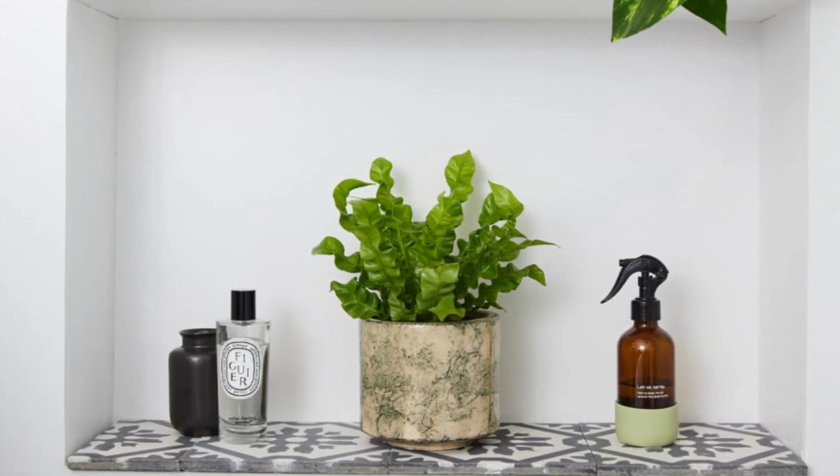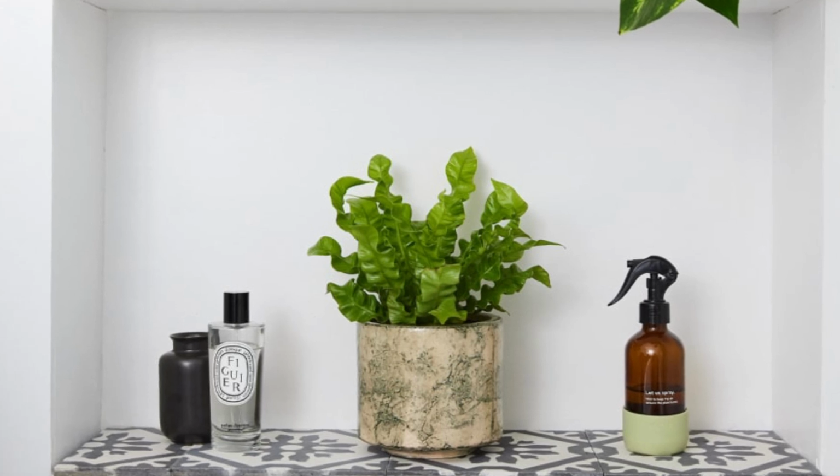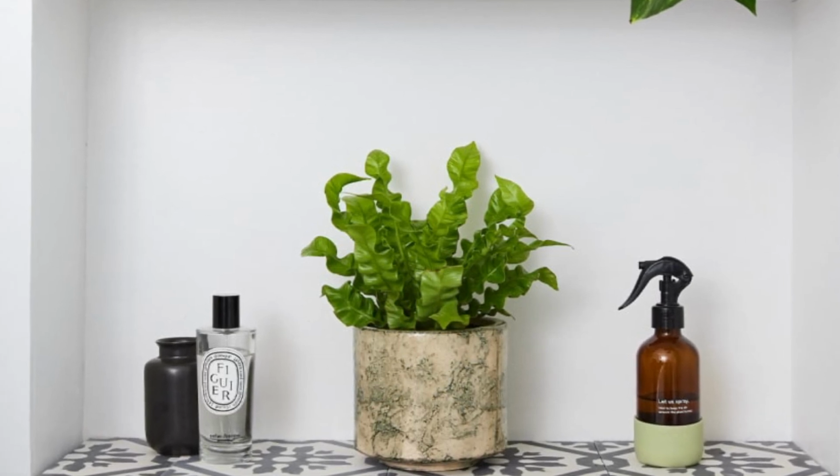14. Bird's nest fern. The bird's nest fern is like a piece of tropical paradise indoors. Its wavy, bright green fronds give a fresh, lively look to bathrooms and bedrooms alike. Plus, it loves the humidity, so no worries about keeping it happy.